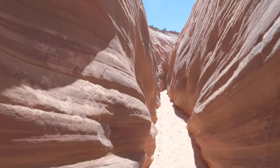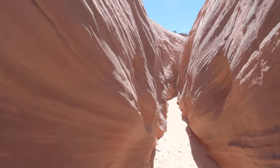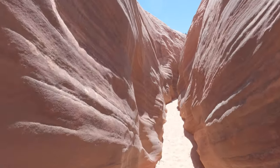Not as much scrambling in this slot canyon as Peekaboo and Spooky. Are we about halfway in? Well, we're closer to the end of it. Closer to the end, okay.